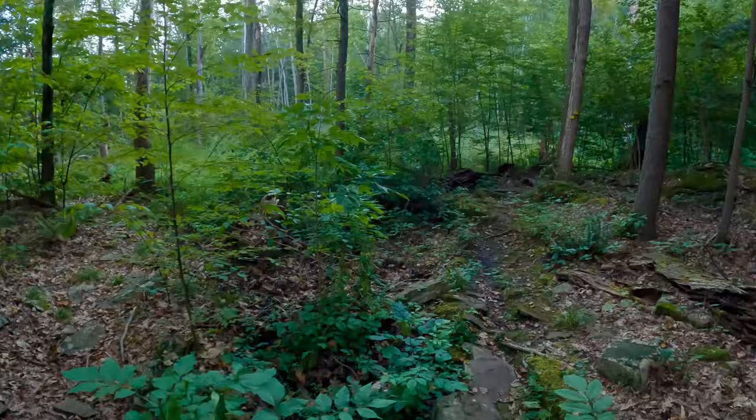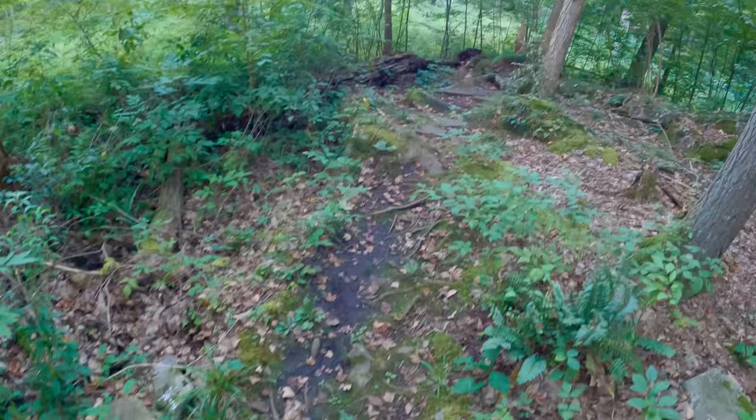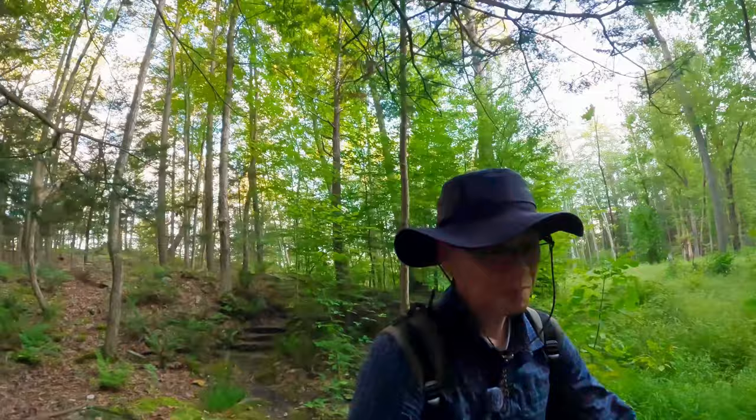Where's the trail now? Up that way. I almost made a wrong turn there, which is going the same direction as I'm going, but there are these stone steps here that lead you to the trailblazer. So a little confusing that turn, but even if you make a wrong turn, it's not going to be too bad. You're in a small area.